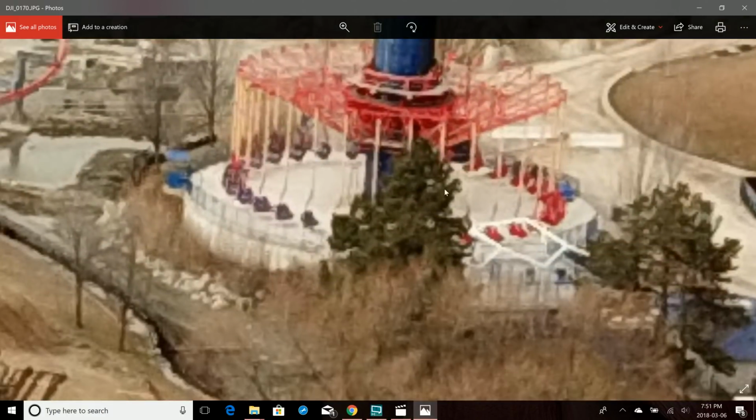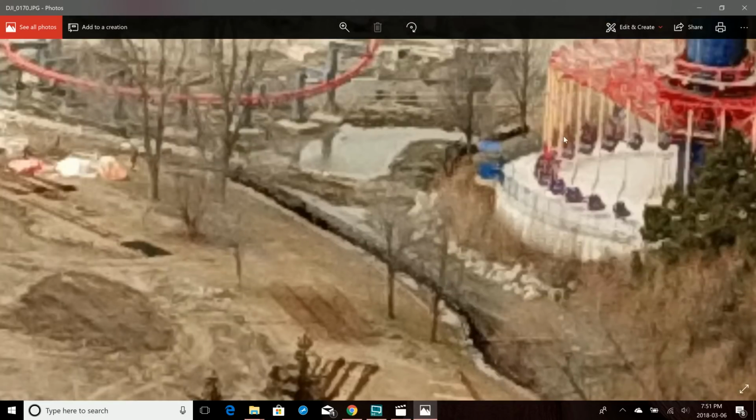Yeah, still working on the bots. I love how this fence is so broken at this point. It looks like someone accidentally rammed into it a couple times. Everyone's new favorite ride.